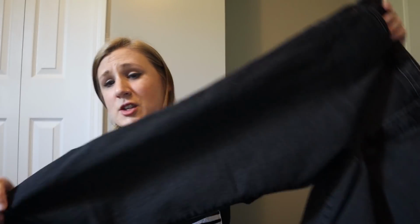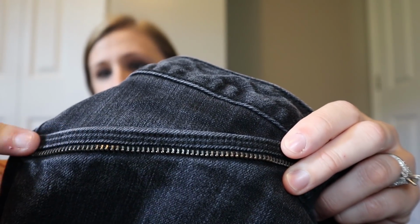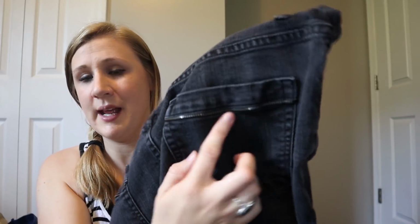These are Coldwater Creek. They're a size 18, which is one of the reasons why I grabbed them. Nice plus size, but also they're just a pair of black jeans, in case you're wondering. I think they're an ankle maybe, but the pockets all have this exposed zipper teeth detail on the front and the back, and I thought that was kind of neat, so I grabbed those.